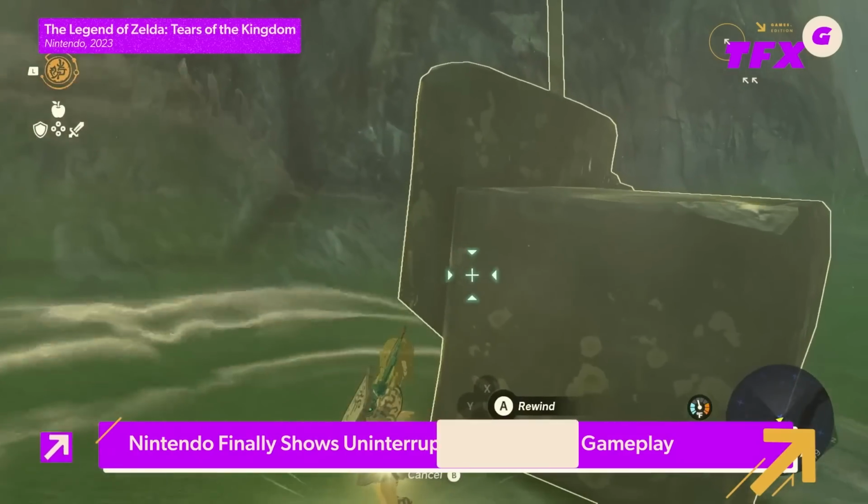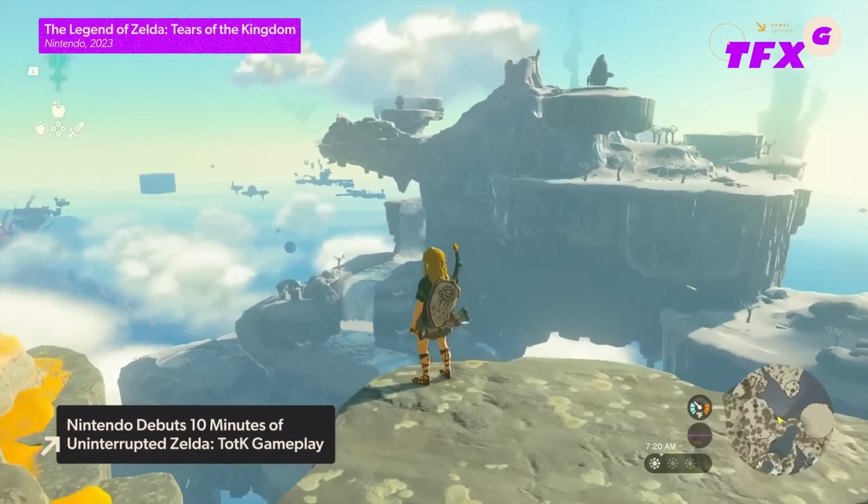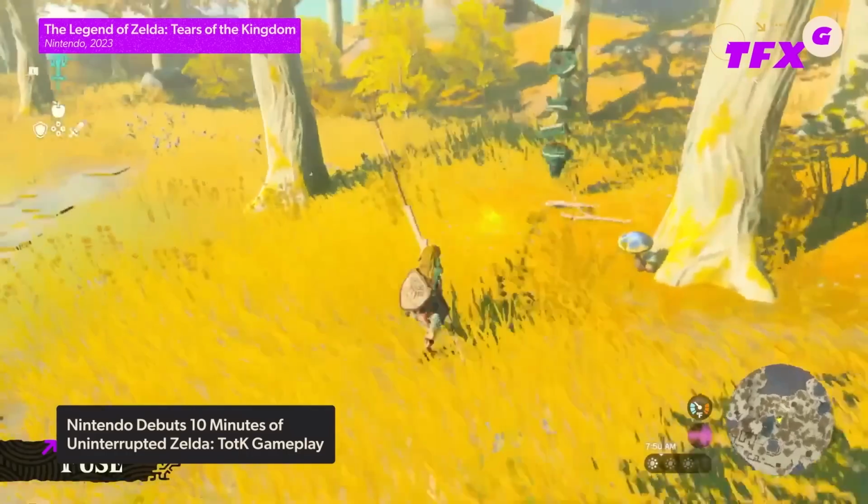Moving on. Nintendo has finally shared uninterrupted gameplay of The Legend of Zelda Tears of the Kingdom ahead of its May release date. The new footage showed off 4 new abilities for Link, a closer look at the Sky Islands we've seen in all the trailers, weapon durabilities return, and a lot more.